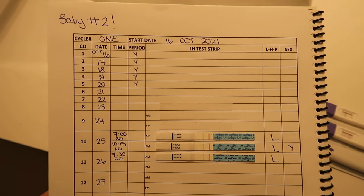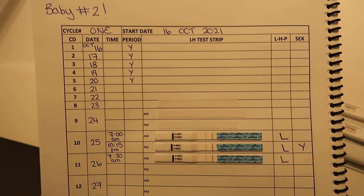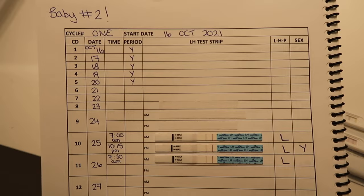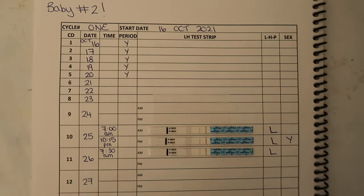So this is what my little tracking diary looks like so far. If you are not sure what this is, I have a video dedicated to everything about this tracking diary, so I'll put a card for it somewhere up here. But if you know, then that's great. I'm just gonna explain what it is so far.